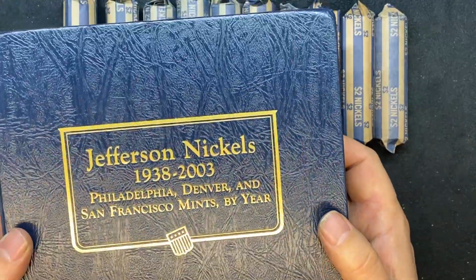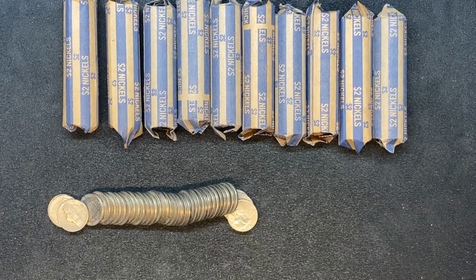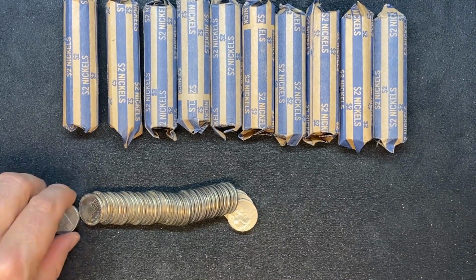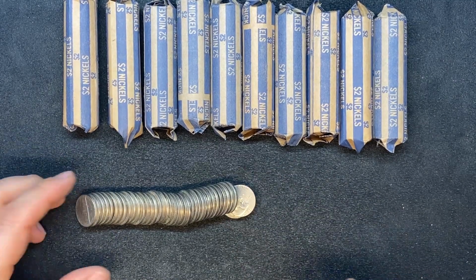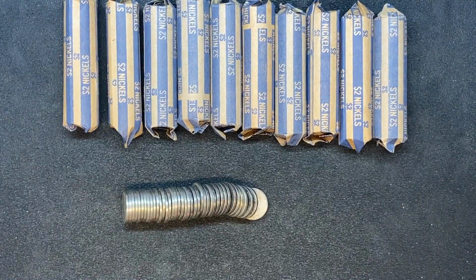So that's another reason why I will specifically be focusing on the 40s and 50s stuff. And I will bring you in if we find any of that good stuff, or anything earlier, or any war nickels. This first roll, just looking at the edges, I don't think we're going to have anything, but of course I'm going to go through each and every nickel.